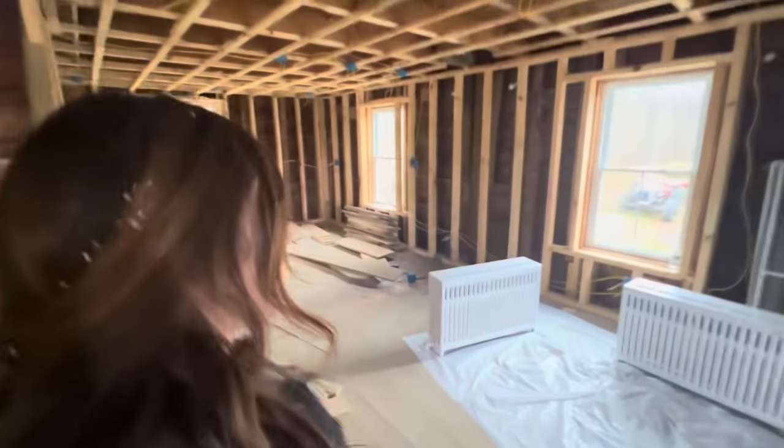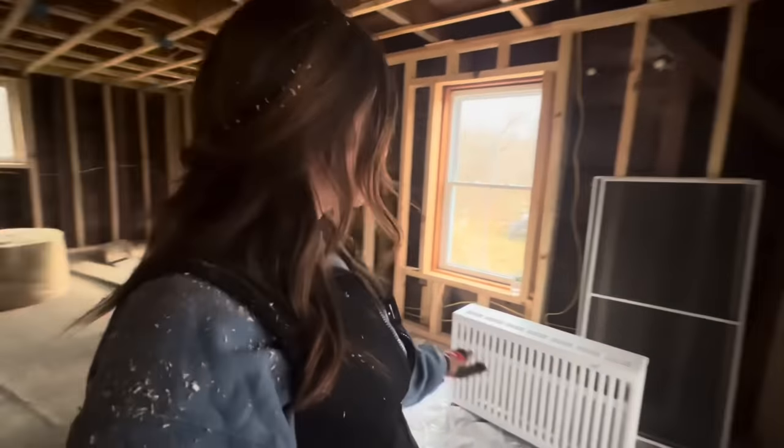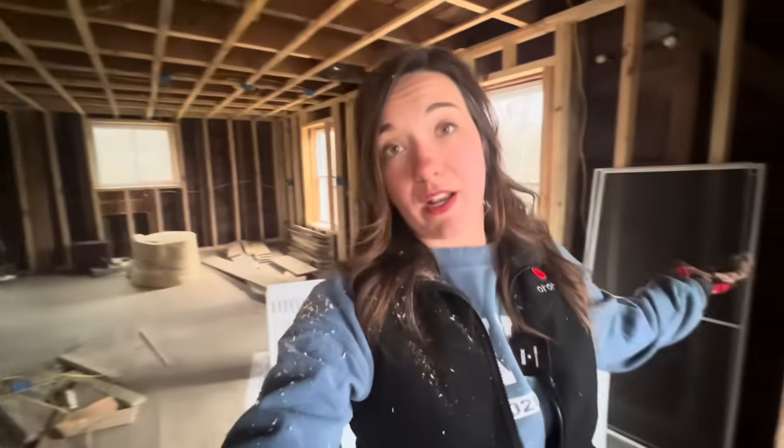I did just want to come in and show you the radiators kind of put together, because they are so beautiful, and I didn't get a chance to show you them before in the last radiator transformation video. But if you missed that video, check it out. I'll put a card up to it. Cool stuff, and stay tuned for the transformation of the radiators upstairs.